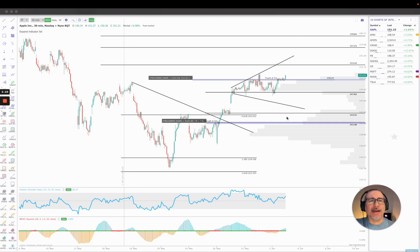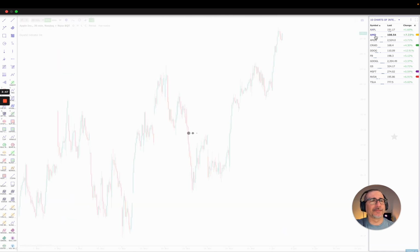So Apple looking pretty good. Definitely looking like a good close. Not even just a good close for Apple, I think a good close for the market. I think as Apple goes, so the market goes. Over 151.36, which was the June 1st highs, then we see a move to 153.